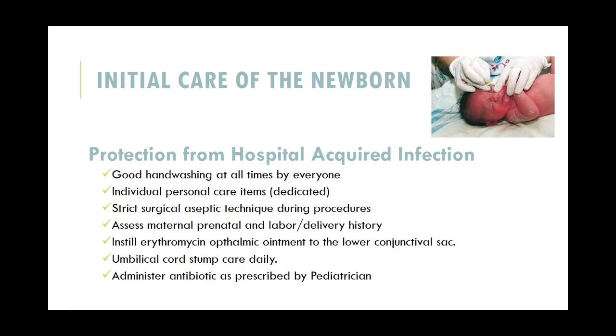We want to make sure that we maintain strict surgical aseptic technique during different types of procedures. So if the baby is having a circumcision, having extra digits removed, or if we are doing any other kinds of surgical procedures, we want to maintain really good surgical aseptic technique to prevent introduction of infection to the newborn.